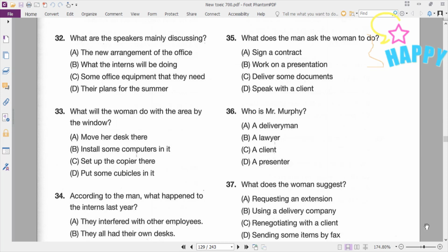Well, I'm meeting clients all day. How do you suggest we get the contracts to Mr. Murphy? What about trying the local courier service? It guarantees 2-hour delivery of packages anywhere in the city limits. Why don't I call and arrange a pickup?